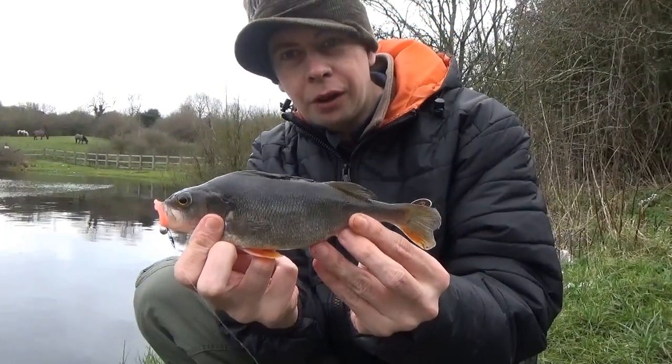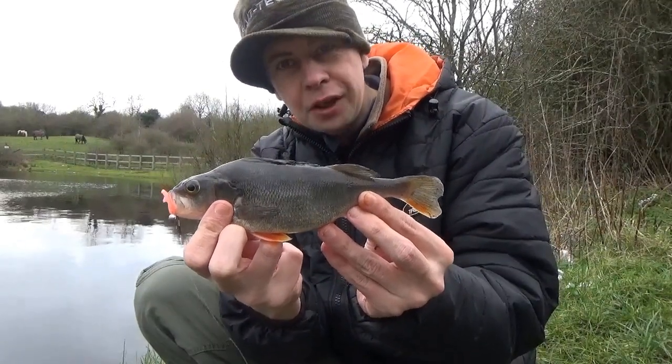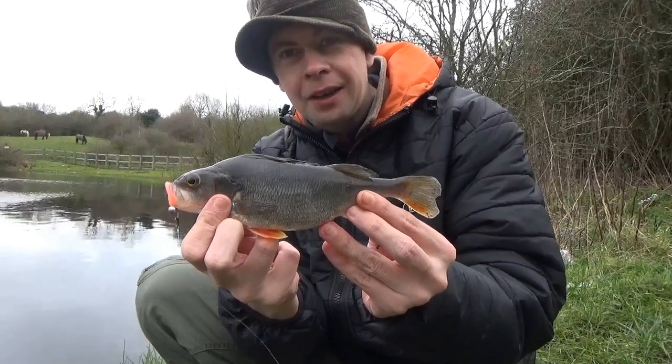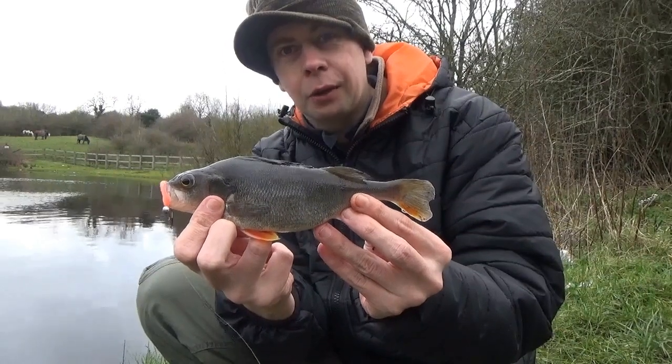Well, it's been hard work today, but I finally got one. And a lovely little perch. First fish of the year for me, this as well, which is more than welcome. Let's get him back and I'll talk to you a bit more about my tackle I'm using, and also we'll take a look from my lure box.